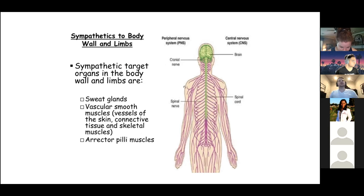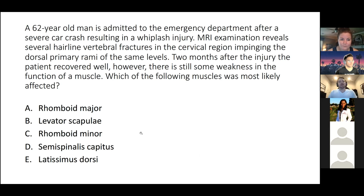When we talk about sympathetics versus parasympathetics, if you're ever confused, just remember sympathetics is running from a bear. What do you want to happen in that case? Versus parasympathetics is rest and digest. All right, try this one.